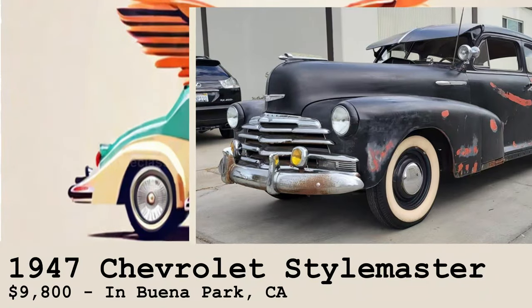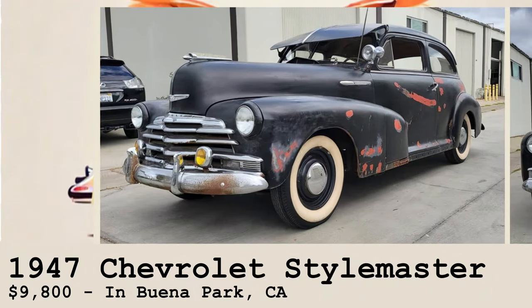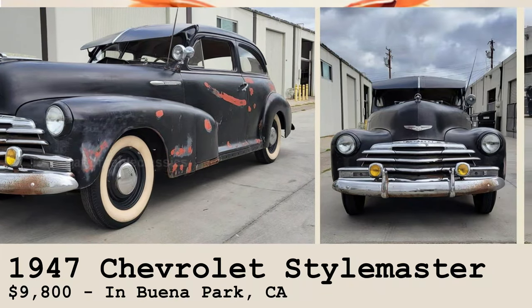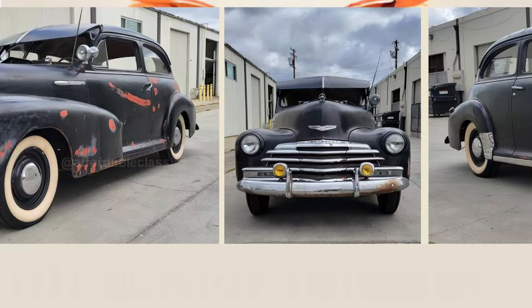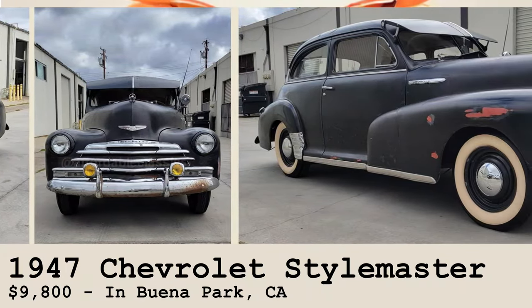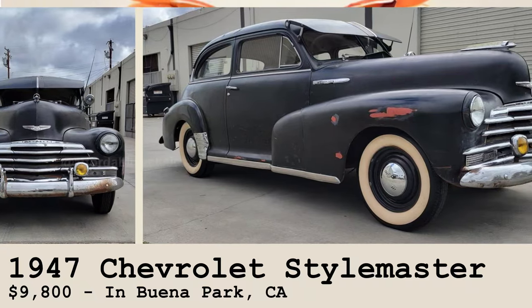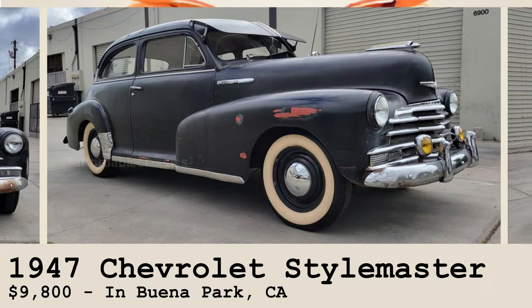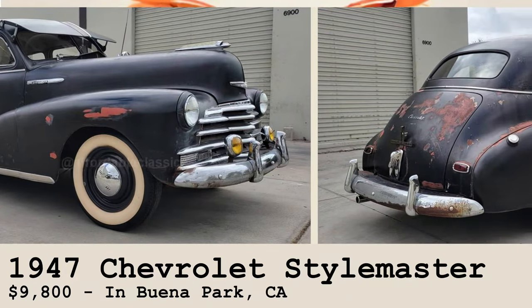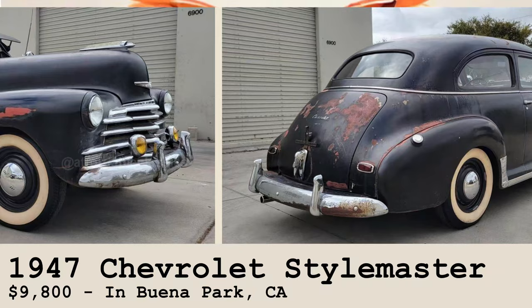Number 12. Up next, meet the 1947 Chevrolet Stylemaster, a two-door post-war classic available for $9,800 in Buena Park, CA. Capturing the essence of 1940s American design, this Stylemaster is equipped with a 216 manual transmission and has received recent upgrades, including an adjusted valve, rebuilt carburetor, and a conversion to a 12-volt system.